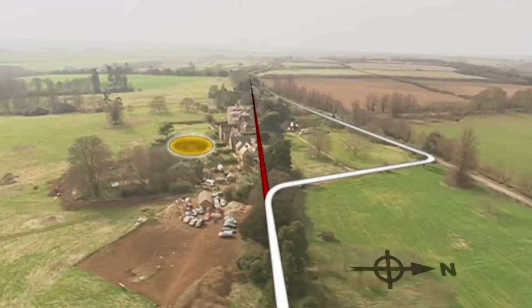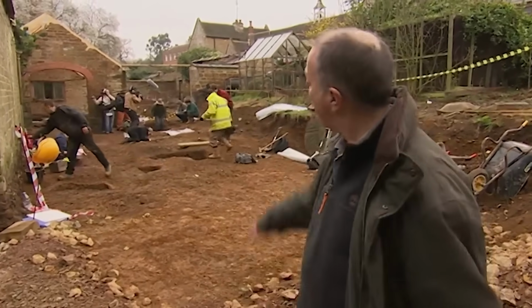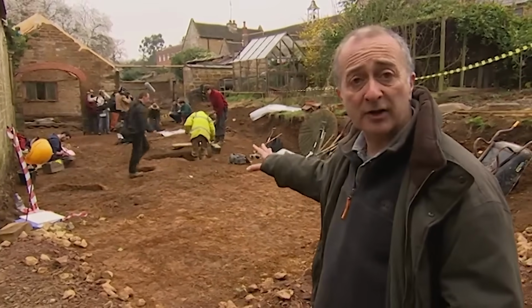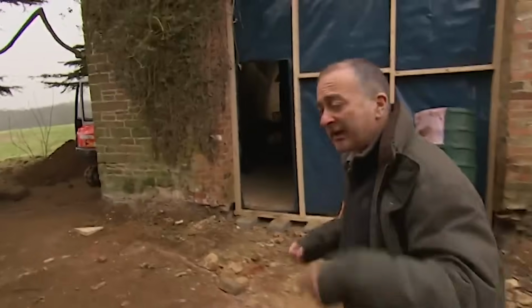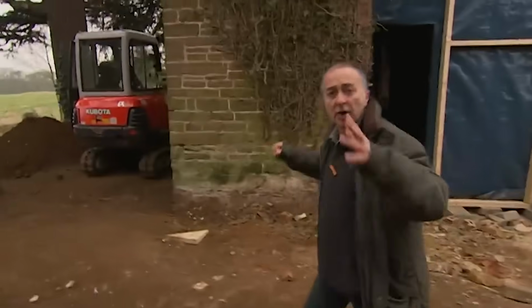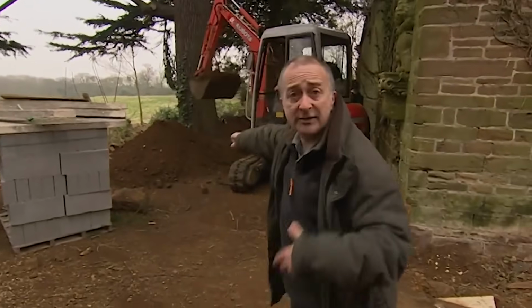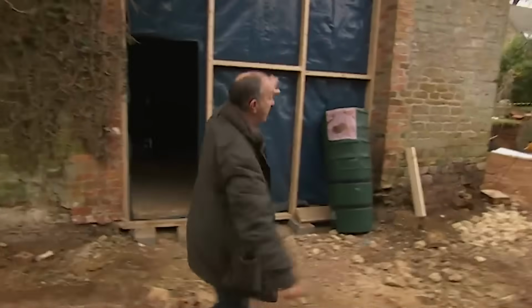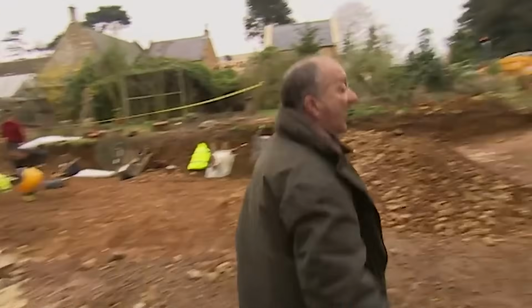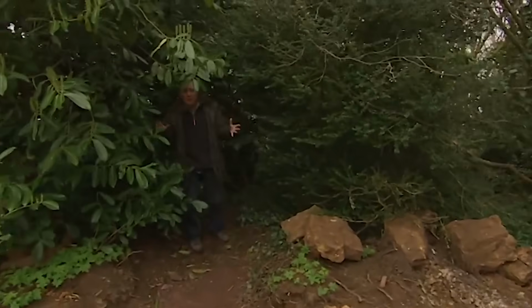Oh, right, OK. Day 2 here at Glendon Hall in Northamptonshire, where we've discovered over 30 medieval burials, and this morning we're going to peel back all this earth here to see if we can find the church that goes with them. We're extending a trench over here to find the extent of the cemetery, also one on the far side of this building, another one in there, and a fourth one deep in here, which could prove a little bit difficult.